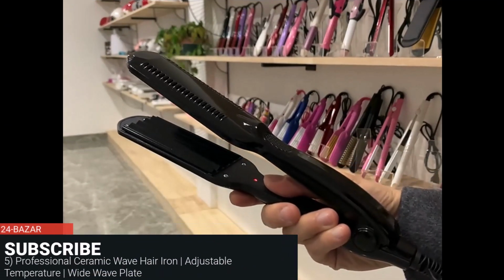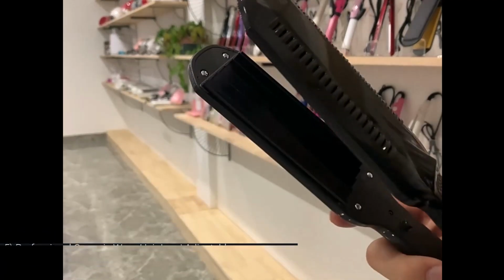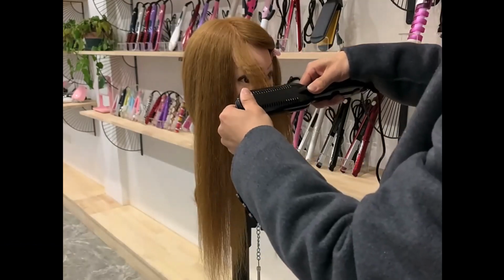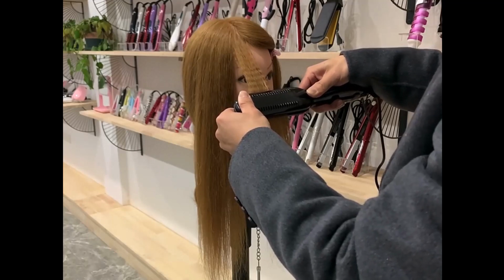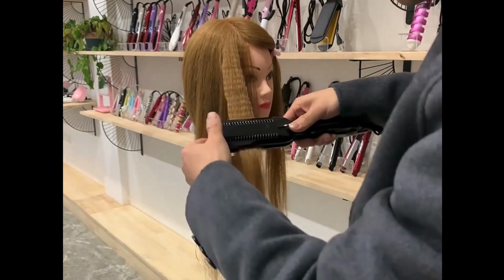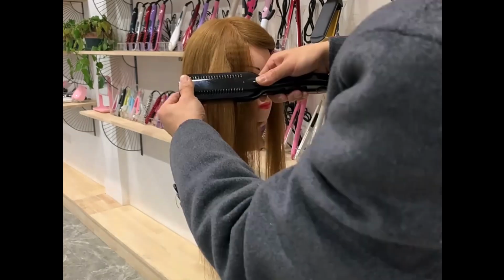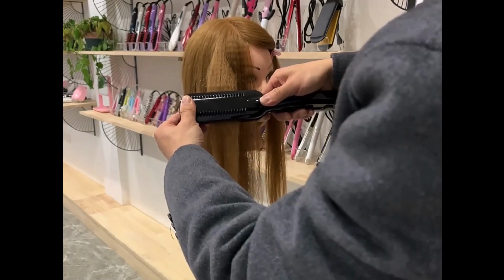Professional Ceramic Wave Hair Iron, Adjustable Temperature, Wide Wave Plate. Detail: achieve stunning wavy hairstyles with the Professional Ceramic Wave Hair Iron. This hair tool features an adjustable temperature setting and a wide wave plate, allowing you to create beautiful waves with ease. Get salon-worthy results and rock your desired hairstyle effortlessly.